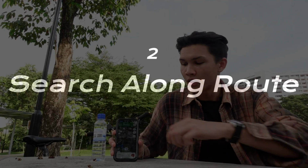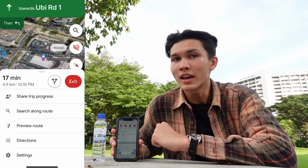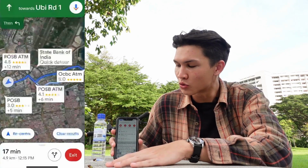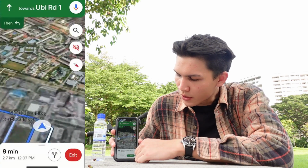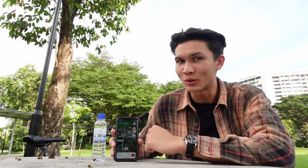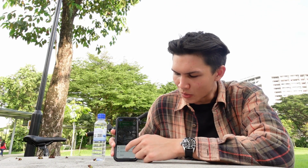Next up, what we have here is the search along route, where it allows you to navigate to the nearest convenience store, ATM, restaurant, everything and anything nearest to your route. So for example, now I have to draw money real quick. Just search for the nearest ATMs, press on the closest one near you and add that to your stop, and it will guide you there before your primary location. And if you do change your mind, don't actually need money now, you can just remove the stop and continue on with your journey.